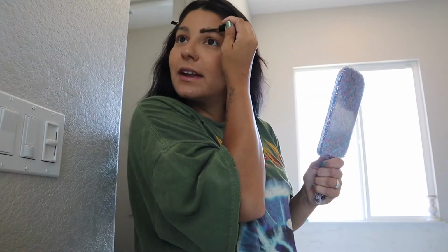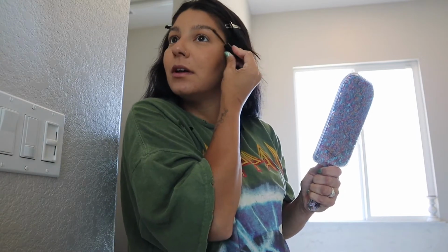Also, I've been doing my own eyebrows, tweezing them for years, because I love threading, but I can never get somebody who didn't make them skinny. So I grew them out and started doing them myself. And I'm so mad, it's the first time I've ever messed them up on my own. I accidentally basically chopped this one off. I don't know if you can tell, but oops.